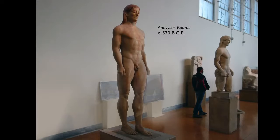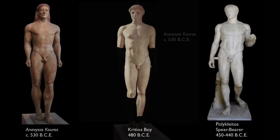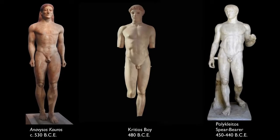We're in the National Archaeological Museum in Athens, looking at the Anavysos Kouros. A sculpture from the Archaic period, the 6th century BCE in ancient Greece. It's about life size, a little bit larger, and the idea of monumental sculpture, of an ideal male youth, is a very powerful motif in Greek culture.